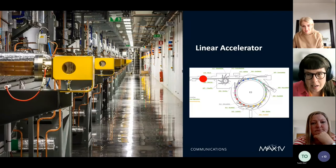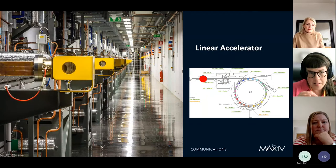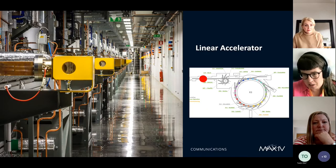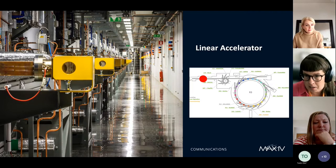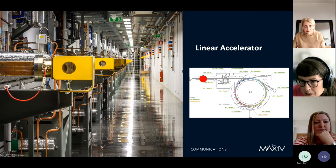And then the electrons are formed into a beam by an electric field, and they move through a long cylindrical tube where they meet different electromagnetic fields that give them pushes forward until they reach almost the speed of light. So this is a linear accelerator, where the electrons get accelerated. And then we inject them.